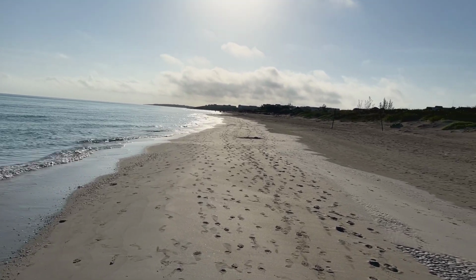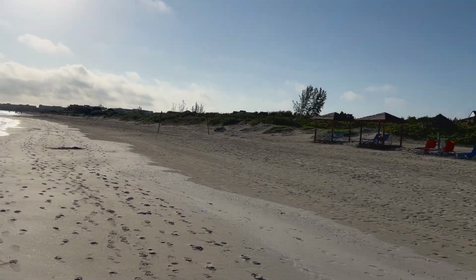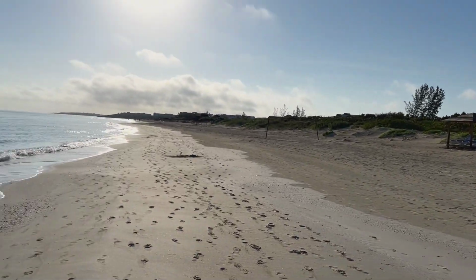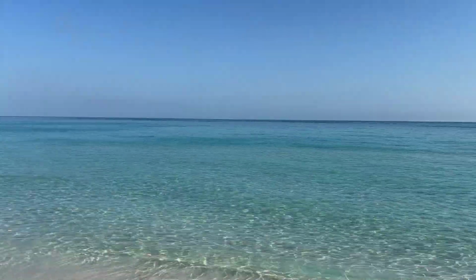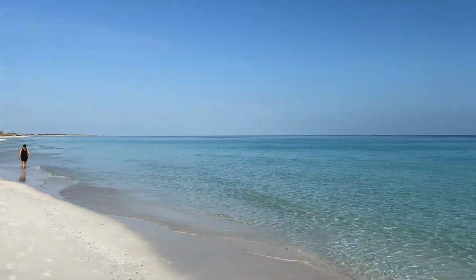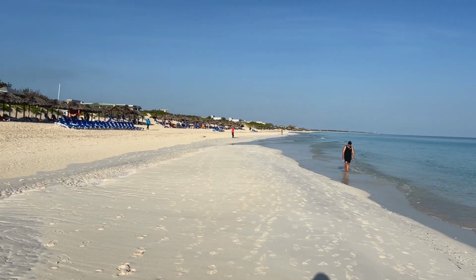So this is pretty well the end of where the huts and beach chairs are for this resort. You turn around here and see the water is super calm. I haven't seen it this calm this week. There's no waves really to speak of.